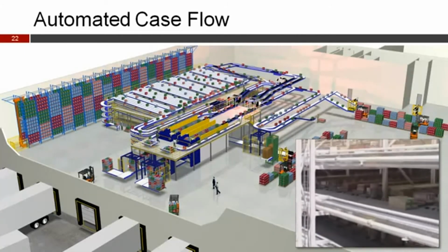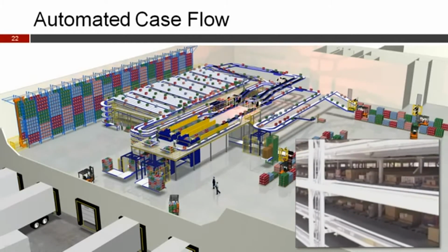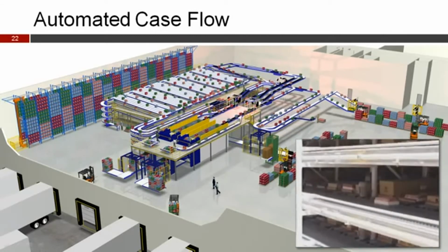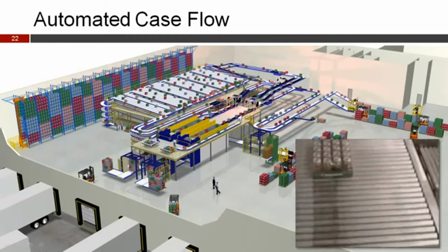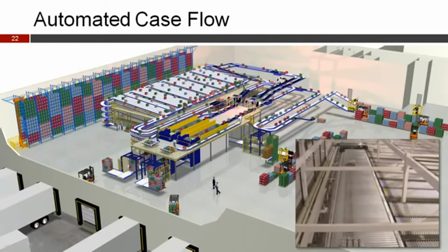Automated case flow systems like this one for Pepsi are becoming more and more popular for building mixed pallets. The pallets are broken into individual cases and are stored in multi-level powered carton flow lanes. Then the cases are released in the mixed pallet build sequence, and the product flows in that sequence to the robotic palletizer, where they are palletized and shipped out.